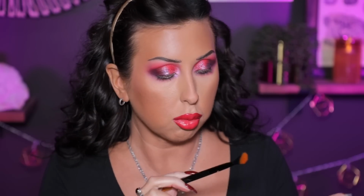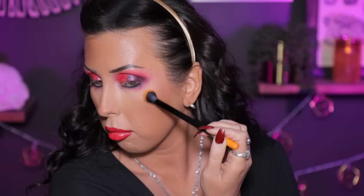I got this brush from Unearthly, and I was originally thinking it'd be for under eye, but I wonder if this will work for highlighter. Let's try it. Why not? We can use our brushes for whatever we want to use them for. So I'm picking up IG Baddie. Let me see. Okay, so here's what it looks like, no highlight. Okay, that's pretty.